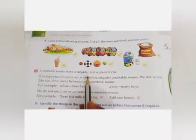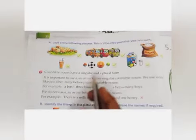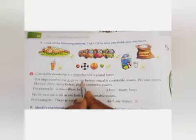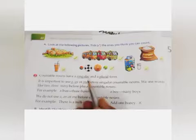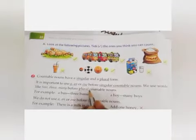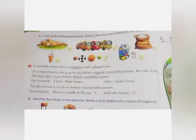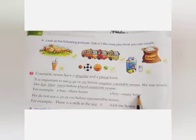Countable nouns have a singular and a plural form. It is important to use a, an, or one. Already I told you, okay? Underline this, singular and plural. It is important to use a, an, or one before singular countable nouns. And before plural countable nouns, we can add numbers 1, 2, 3, 4, or many. Okay? 2, 3, many before plural countable nouns. For example, bus, a bus, three buses, a boy, many boys.